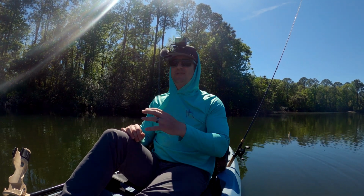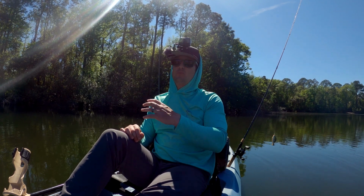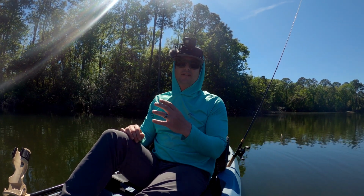Now, even though my wife just picked those lures because she thought they were cute, it turns out the bass actually thought they were pretty tasty, and we were able to catch multiple fish on each lure.